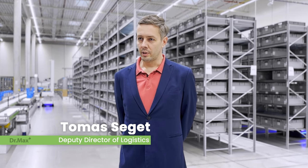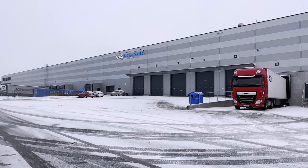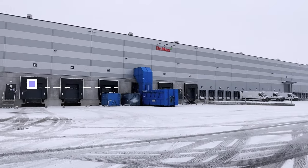We have three warehouses in Czech Republic, but the Dr.Max Group, which we are part of, operates not only distribution warehouses, but also thousands of pharmacies across the whole Europe. This particular warehouse produces daily from 250,000 pieces.